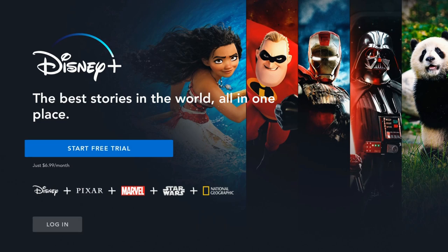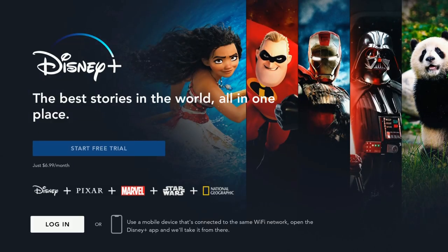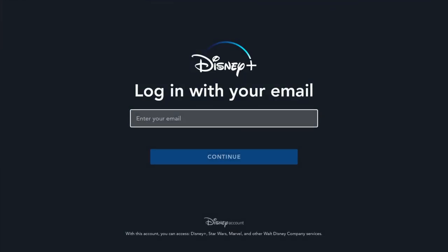But if you wanted to start a free trial, you would go ahead and press A here on the free trial. And it will take you into the screen to enter in your email and agree to continue. You would accept all the agreement policies and all of that good stuff, and then you would go ahead and proceed through that free trial. Like I said, I already have an account, so I'm going to go ahead and log in and skip through this step, and we'll go straight to the menu.